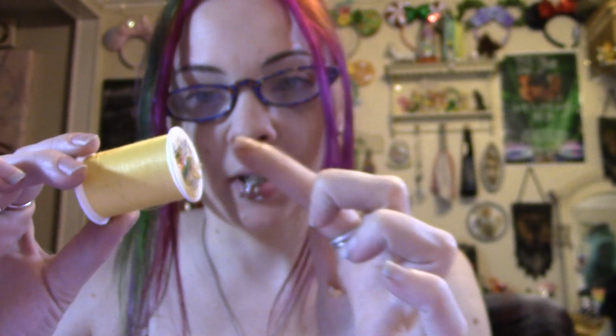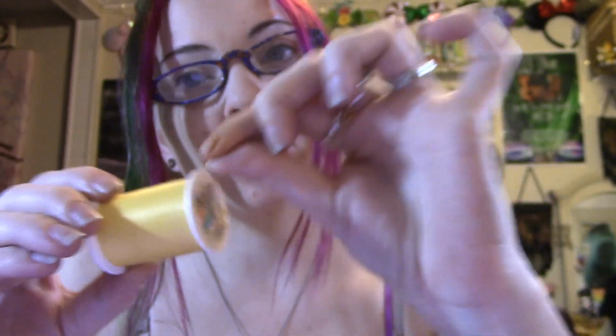When the spool was on my sewing machine, it kept catching on that notch and it started to snag the fabric and the thread just started getting jammed. So I literally had to stop and reverse the spool so it wouldn't get caught on that. So anyway, we have the casing.